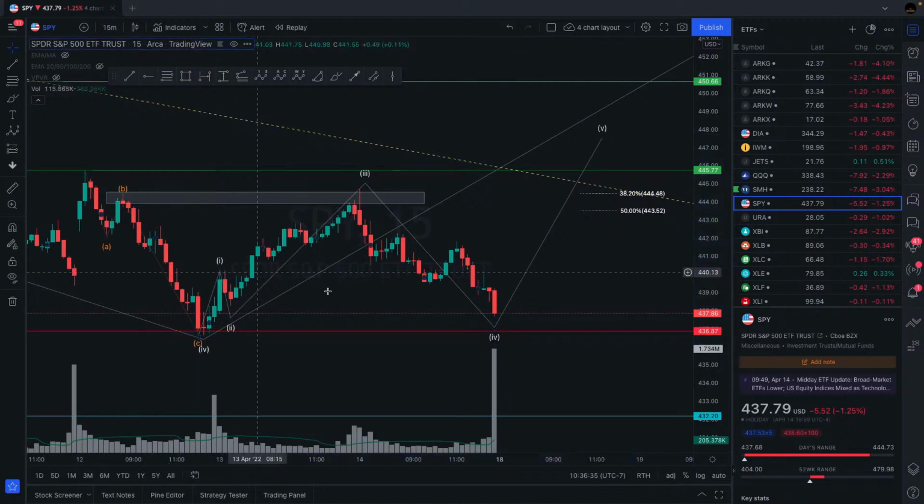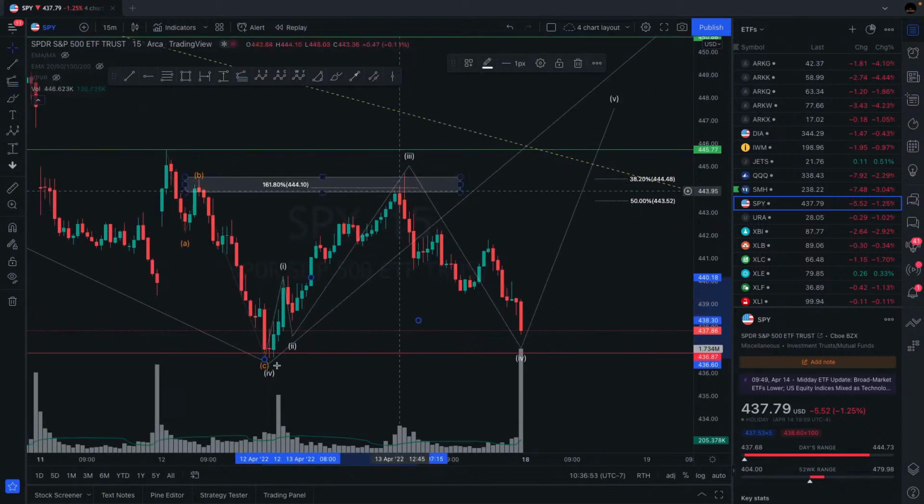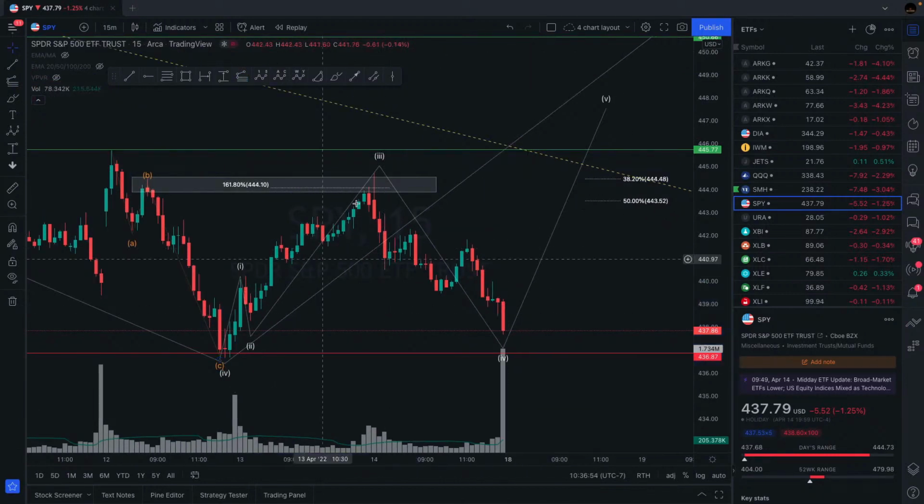So I had these levels. So wave 3, I had this wave 3 target for 161% extension of wave 1. Look what happens, guys. Wave 3 always rejects at 161% extension of wave 1. So what happens, this was already laid out.